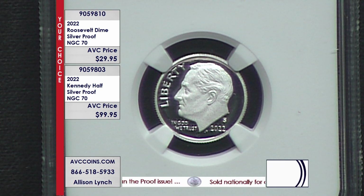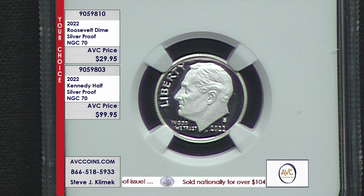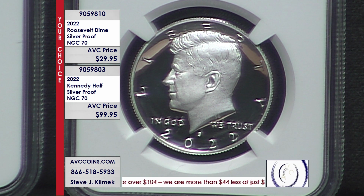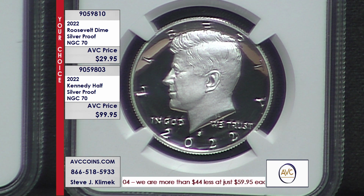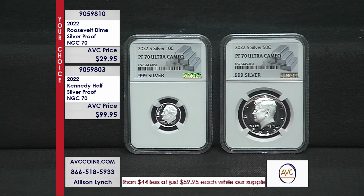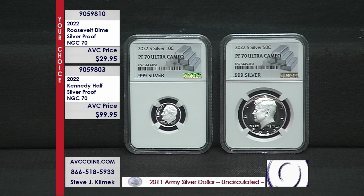It's your choice. If you want to buy 2 dimes, because you love the Roosevelt dimes, or you look at the crazy value for a silver and 70 and say, how can I not buy the dimes? You don't have to buy the half dollar. On the other hand, if you've been a Kennedy half dollar collector for years and you want to have the rarest Kennedy of the year, the silver proof, and you want to have the finest quality known, that will be an NGC 70. And by the way, our price at $99 matches my competitor's price at Clad, which, by the way, we were at $39.95 when we launched it and sold out. So as a result, our price tonight is outright crazy.